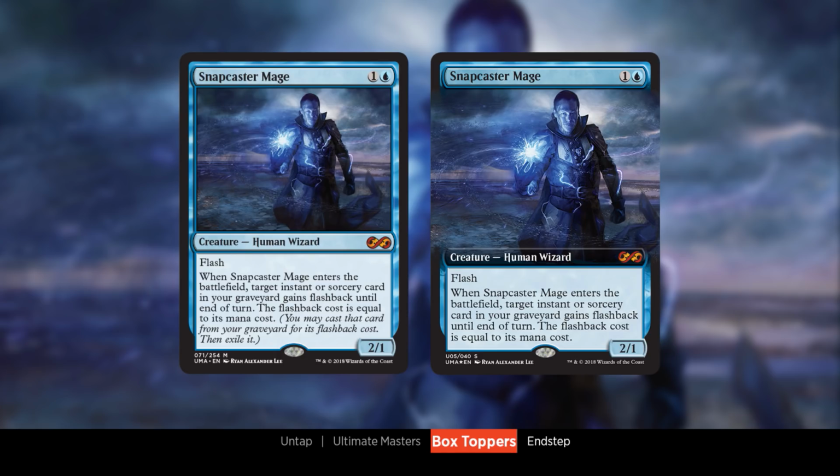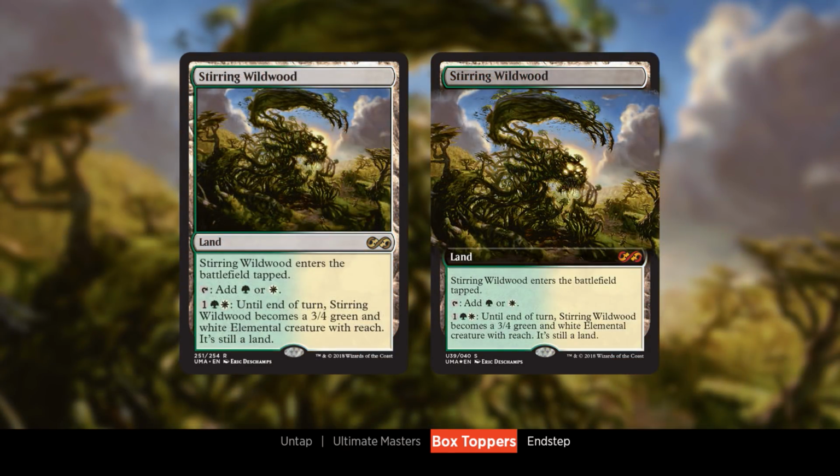Coming down to the end here, Blake. We're already at the S's. We're getting there. So let's see what else we got. Some cool stuff left. Starring Wildwood. Once again, knew that was coming. Rare in the main set. Next up.